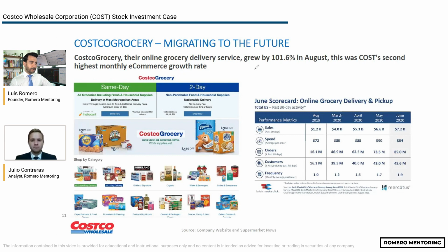Okay. And this is quite interesting. Their grocery delivery service grew by 101% in August, the highest monthly e-commerce growth rate. Now, is all this due to the coronavirus and people staying at home and getting more conditioned to shop online? It's interesting. All analysts are trying to find that balance between whether this e-commerce growth is 100% related to the coronavirus, or whether it's just a trend we're seeing, like with Amazon and every single e-commerce company, that e-commerce is growing.